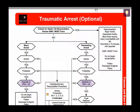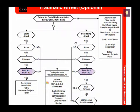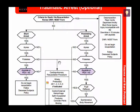Next item I want to bring up is traumatic arrest. This is TB10. It's listed as optional. This is one that we will adopt, and this basically just recognizes the fact that if somebody is in asystole and/or has a pulseless electrical activity with a rate less than 40, chances are you're not going to be able to bring them back from a traumatic arrest, and that's one of the reasons we will be calling some resuscitations in the field, because from definitely blunt arrest, if you get down that far, you're not coming back.